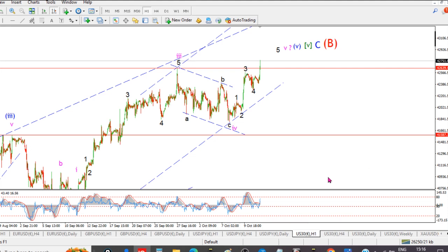So whenever the market turns, I'll be back with some news on this one. But suffice to say that the world and its mother has given up. No one's holding out for a bear market or a recession anymore.